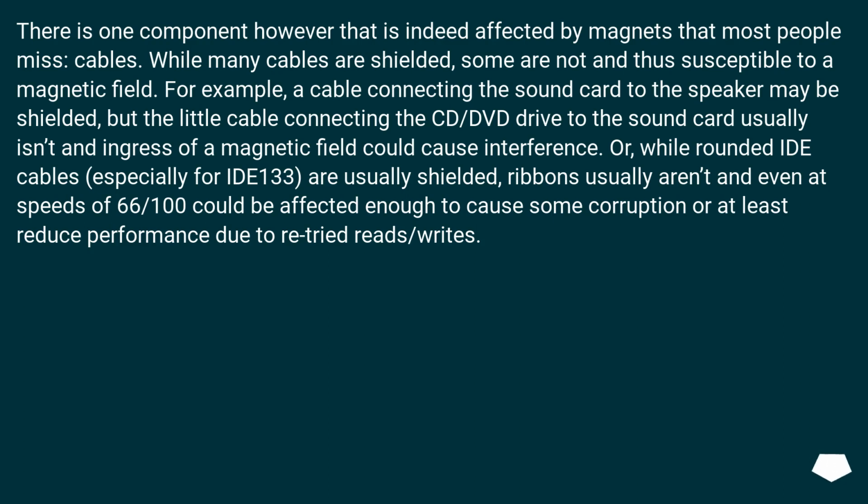There is one component however that is indeed affected by magnets that most people miss: cables. While many cables are shielded, some are not and thus susceptible to a magnetic field. For example, a cable connecting the sound card to the speaker may be shielded, but the little cable connecting the CD/DVD drive to the sound card usually isn't, and ingress of a magnetic field could cause interference. Or, while round cables, especially for IDE, are usually shielded, ribbons usually aren't, and even at speeds of 66/100 could be affected enough to cause some corruption or at least reduce performance due to retried reads/writes.